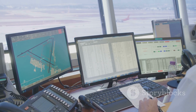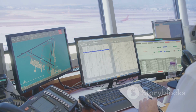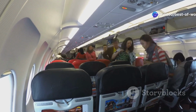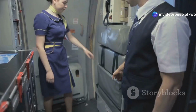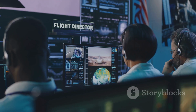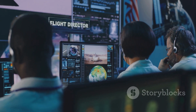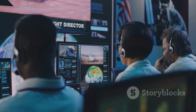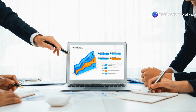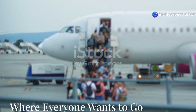The goal is to create a schedule that maximizes efficiency and profitability. Airlines want to fly full planes to popular destinations while minimizing costs. They also need to ensure their planes and crews are utilized effectively. This delicate balancing act requires sophisticated software and the expertise of skilled professionals. Let's break down some of the key factors influencing this intricate process.